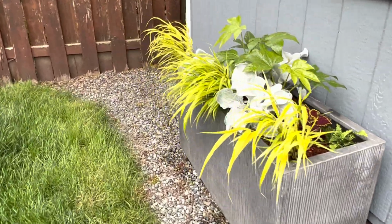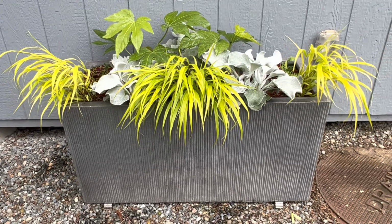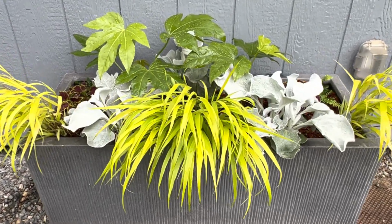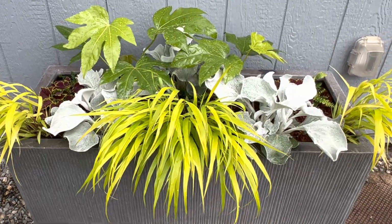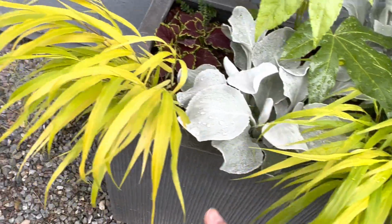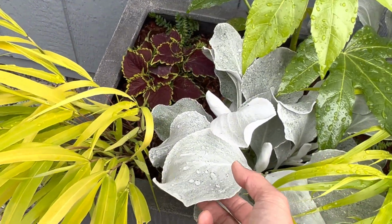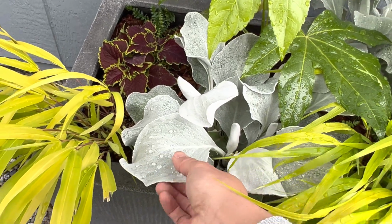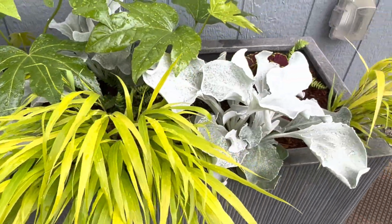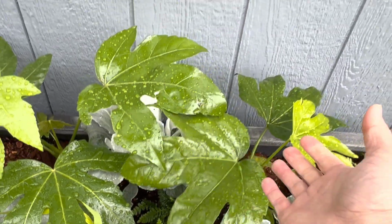This little flower box here is something that I created about 2 weekends ago, and it has a lot of my favorite plants in here. So more Hakonechloa grass. This variety is solid color. It's not variegated like the one that's in the front. And then this one's called a Senecio Angel Wing, and it's got this fuzzy, almost lamb's ear texture, and it really just pops in a dark spot. And then these ones will eventually grow really tall.